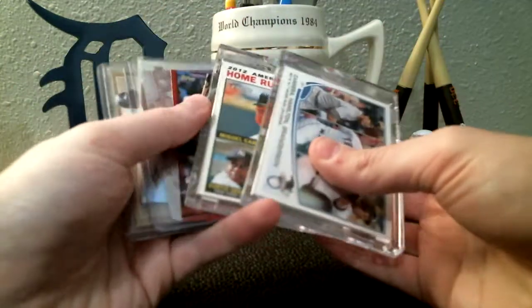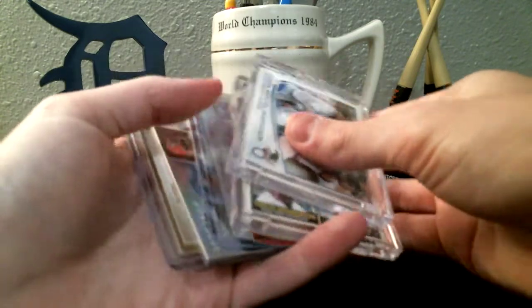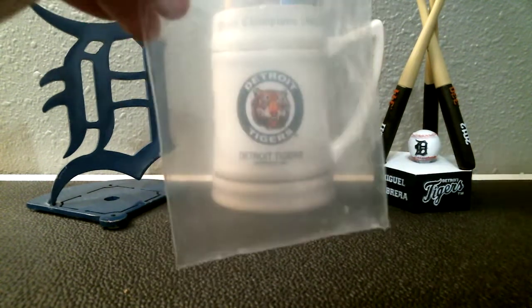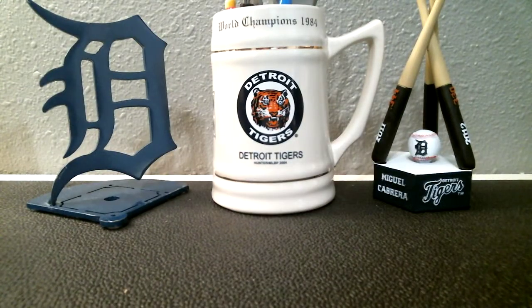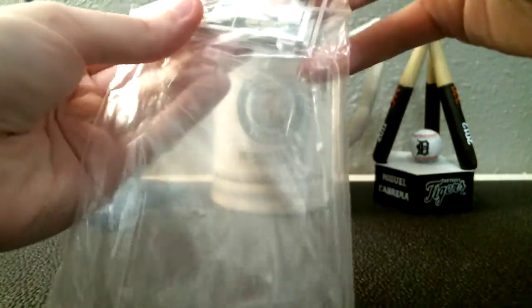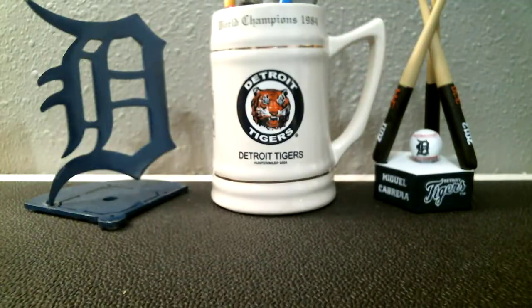So we got 6 cards here to start off the year. Brings me up to 27-21. Let me go ahead and put these back in the bag. So down to 279 cards to go to 3,000. We'll get there when we get there. No huge rush to get there. But now let's take a look and see what we can find inside of this.